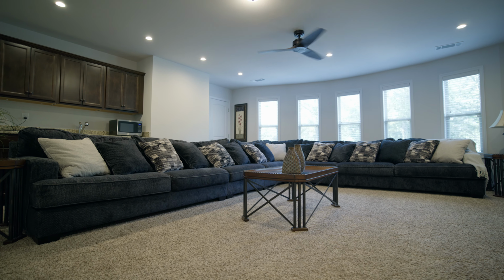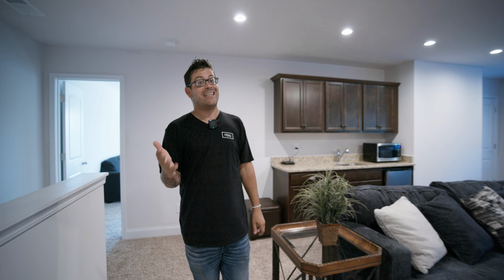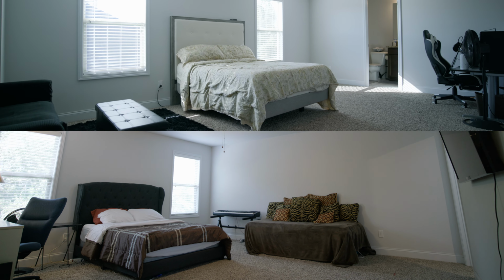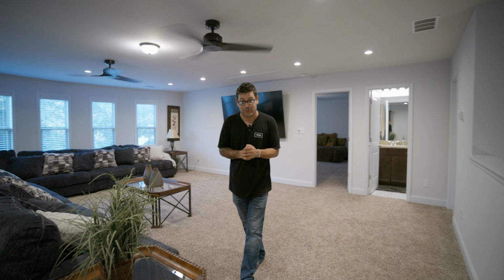Welcome to the 3rd floor. You got a mini bar. Yes, it has 3 floors, 5,798 square foot, 6 bedrooms and 6 bathrooms. Up here, you have a huge common space area, 2 more extremely large bedrooms, plus you got 2 full bathrooms.